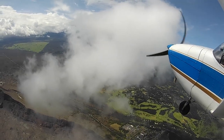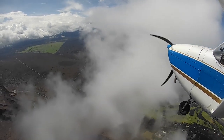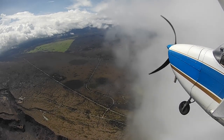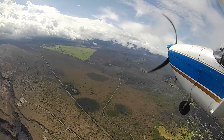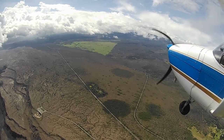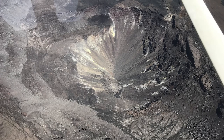It is. The controls? Your flight controls. I can get you a real good one at Jagger if you want. Oh, that's all right. Okay. The yellow stains over on the far side where the sulfur's been coming up. Sure, Kapoho, right and left, 1,000.